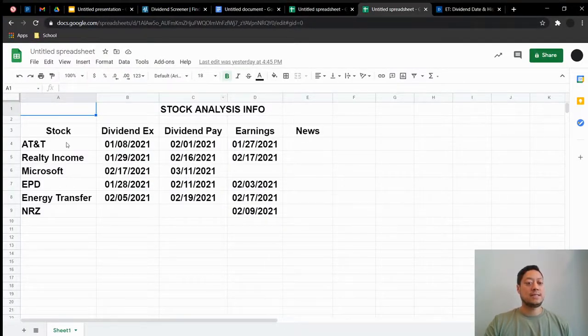It's just, I have AT&T, and it gives me the ex-dividend date, the pay date, and earnings. You always want to keep track of this because any type of news that's going to happen will definitely affect the stock price. It could be a good buying opportunity, and if you wanted to sell the stock, it would be a good time to sell if you chose to do that. If they did have negative press, or if you know something is coming that's not going to go well.